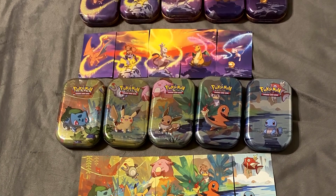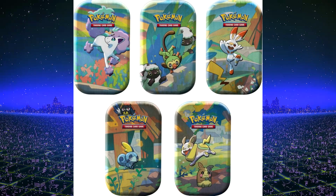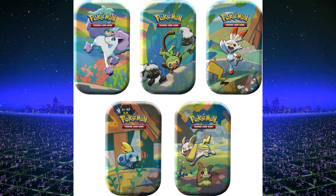Next up, we have mini tins. Yes, they do tins, collector tins, and mini tins. Mini tins come with 2 different packs, and one of the most popular ones are the Mini Galar Pals. They include XY Evolutions and Sword and Shield. And yeah, these tins were going for like $10 or $12 at one point. Now they go for $25 because XY Evolutions went up and everyone found out that these tins have XY Evolutions inside. They release these new mini tins every couple of sets or so.